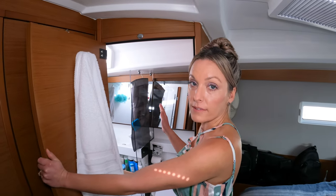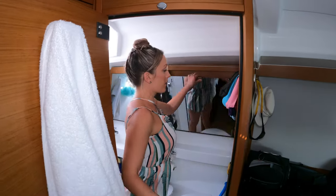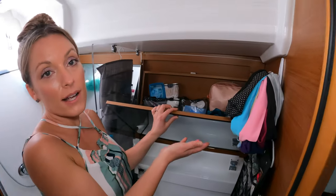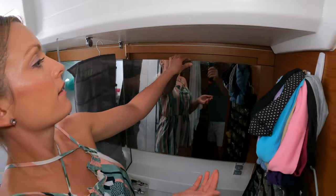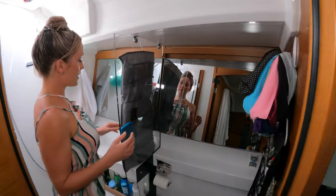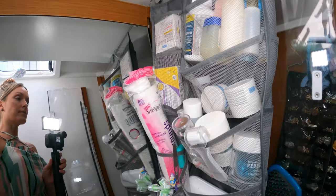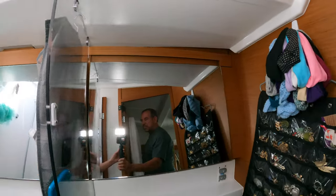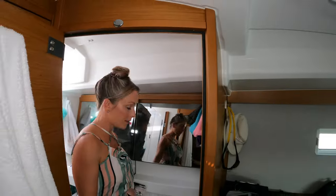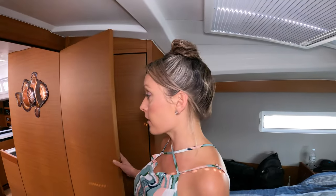I'm actually pretty impressed with how much I downsized my bathroom stuff. All this is pretty organized compared to what I went from. And then this I'm pretty proud of. I was afraid it was going to get wet at first, but it hasn't. So, it's working out pretty well. Okay, let's move on to the salon. See how it's going in there.